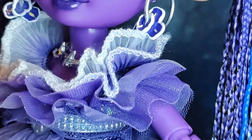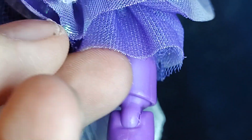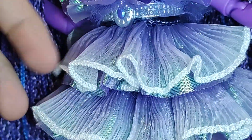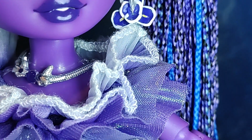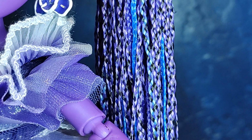You cannot be charging $25 for a doll that has unhemmed organza. Specifically, unhemmed metallic organza. You want to know what happens to unhemmed metallic organza? It frays, and it frays like crazy. This is not cute. Laser cut edges with this material is not it. She's already got some fraying here. Already got a little bit of fraying. I'm gonna have to go in with some fray check, which is annoying.